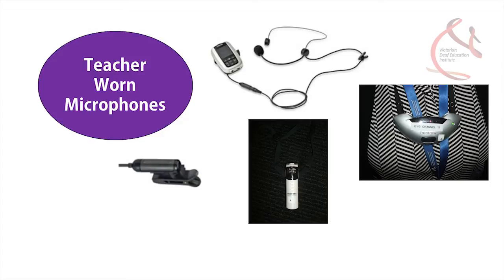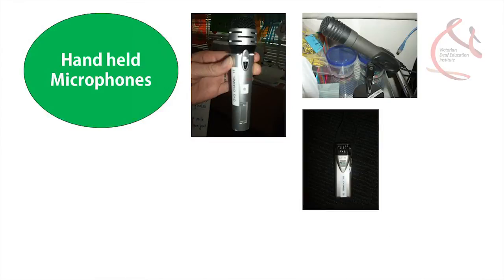Teacher-worn microphones. These are some examples of the teacher-worn microphones for the soundfield system. Please become familiar with your system. Handheld microphones. These are some examples of handheld microphones that students can use for share times or when presenting using the soundfield system.